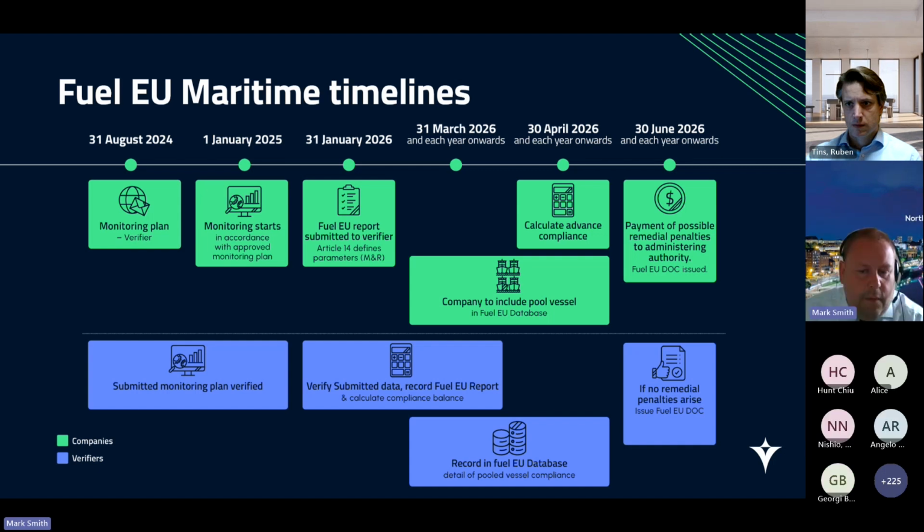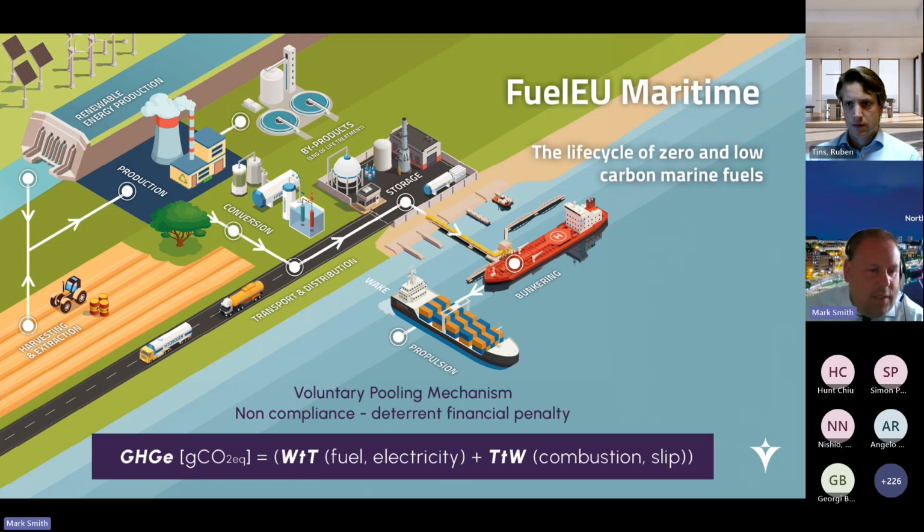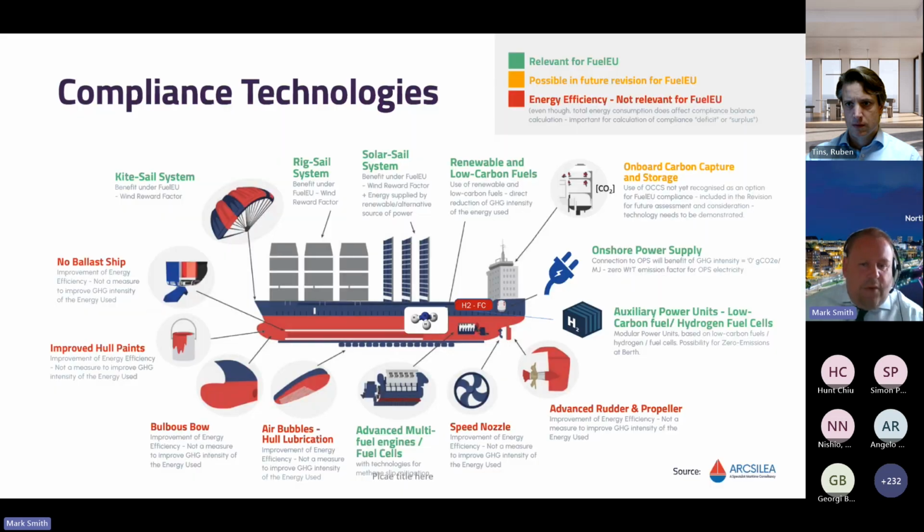Thank you. The next slide we're going to look at very quickly is the well to wake analysis. As we all know, when we look at tank to wake, we're looking at this small portion of the equation. When we're looking at well to wake, we're taking into consideration everything throughout the whole process, including the technology used to produce the renewable electricity at this point. So that's really looking at the whole process as opposed to one part in isolation. This is for your reference material.